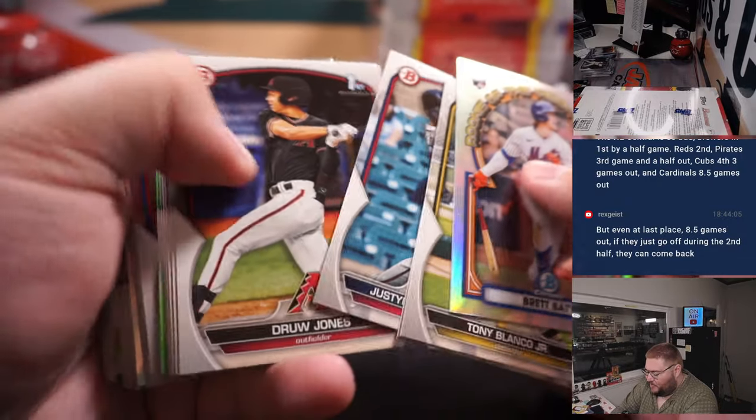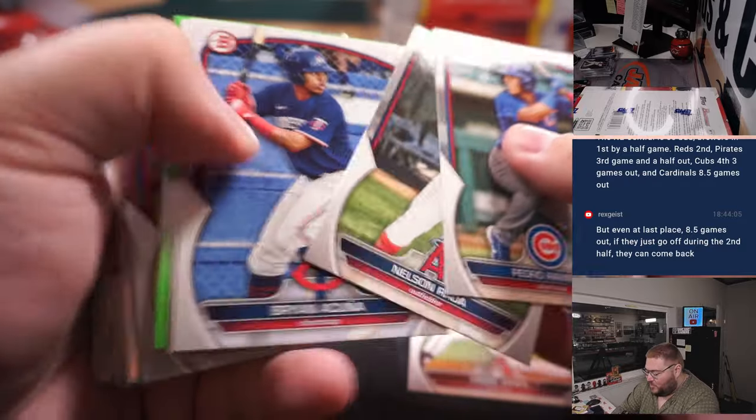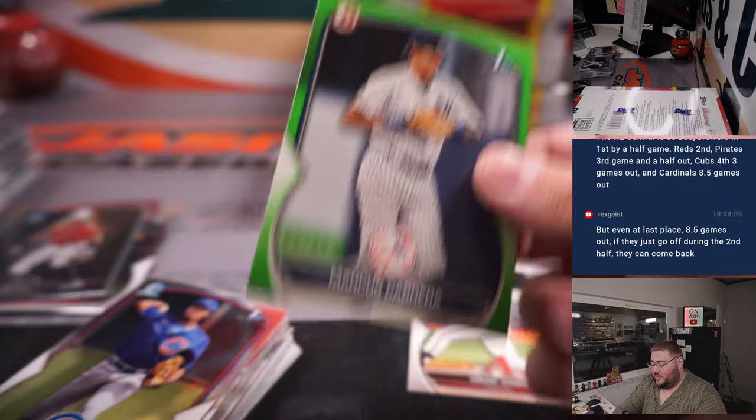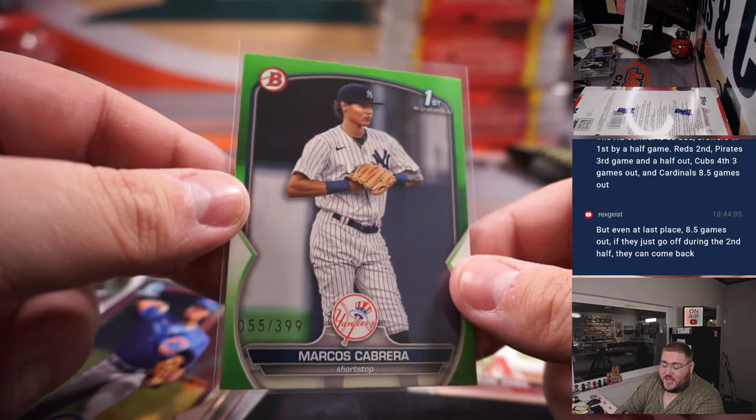They'll stumble into the playoffs and play spoiler to someone like the Dodgers or the Padres. It's very annoying. 55 out of 399, Marcos Cabrera, paper first for the Yankees.